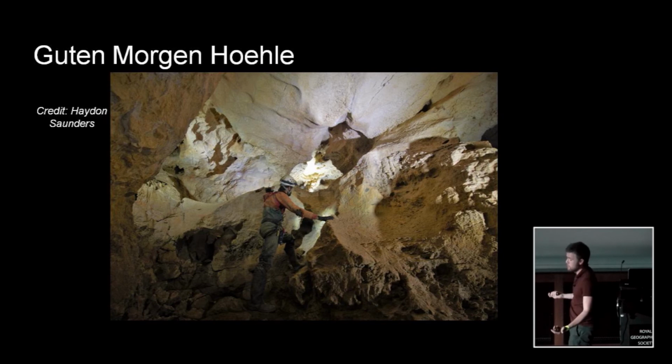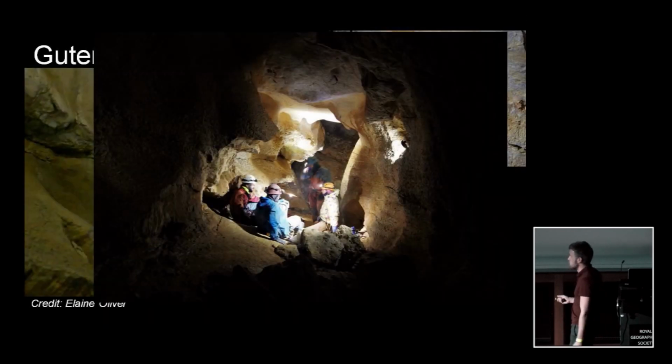So the only advantage they did have from their expedition was they found some new small caves nearby, which offer promising leads for the future. So we will be going back next year.